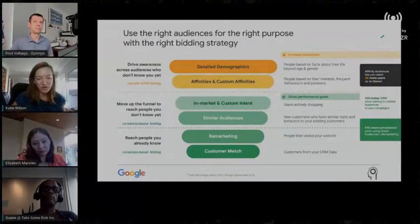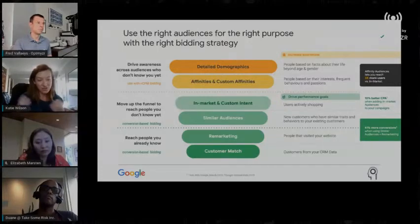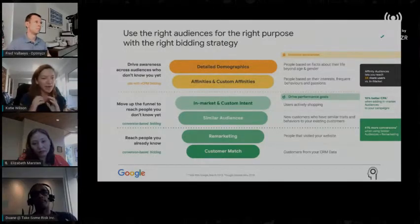Bottom of the traditional marketing funnel, what's going to be the most ROI for you as users, is to reach people you already know. That's remarketing, that's customer match, importing your own systems of customers to us so that we can make a group of that. For instance, do you have an email list? Do you have a previous shoppers list that you can import to us? That's great and powerful data from your own CRM. So I would say starting at the bottom, absolutely have those things covered before going into holiday.